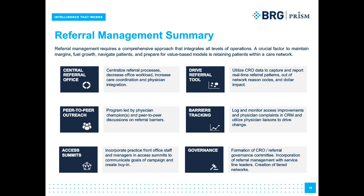So, and again, this is one piece, right? So you can imagine as you're going through the referral process, the access is very critical. So it's not only the upstream, but the downstream side. So I'll pass it back to Austin and talk about some of the problems we're seeing with access, which can kill a referral management program.